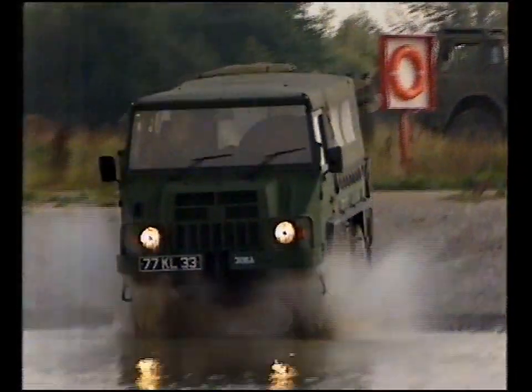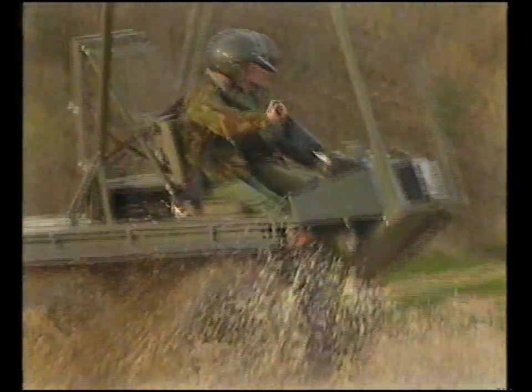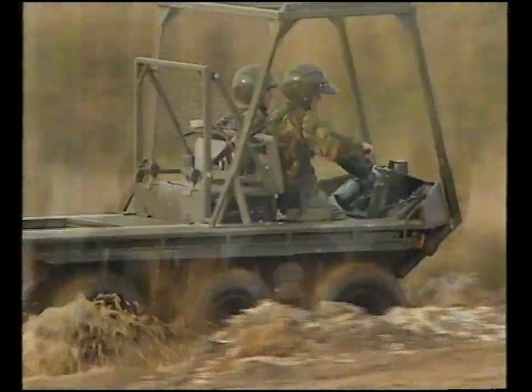The school has a deadly serious object, to turn out highly trained, safe and motivated army drivers. But they do seem to have fun doing it.